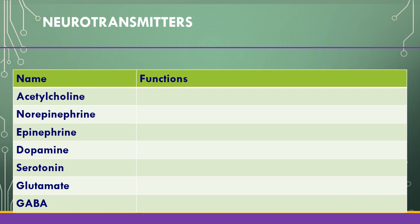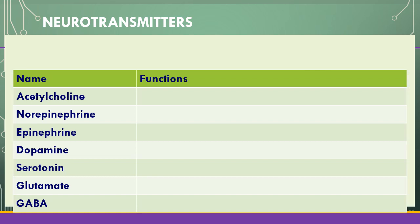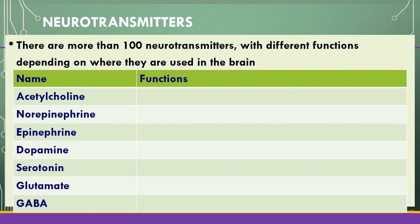So let's take a look at the key ones that we're going to interact with. One is called acetylcholine. Another is norepinephrine, epinephrine, dopamine, serotonin, glutamate, and GABA, which you don't need to memorize what GABA stands for, just call it GABA.